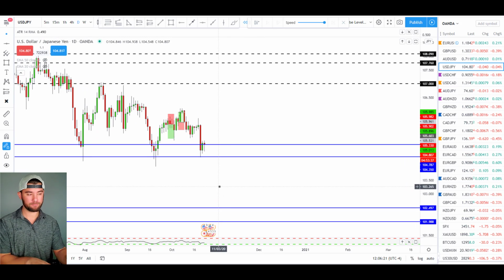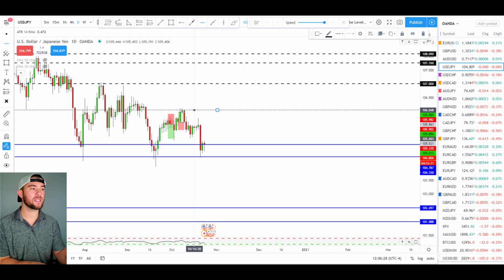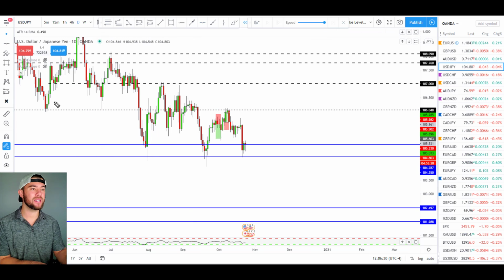Now, if we push up, what is our most recent level of resistance? It is right here. And let's bring ourselves a horizontal line. Is that level tested multiple times? Yes, it is. We have support, support, resistance, and resistance.